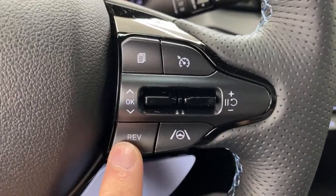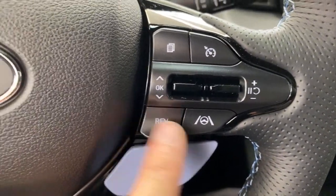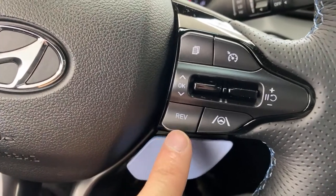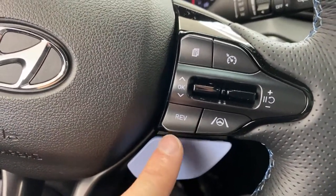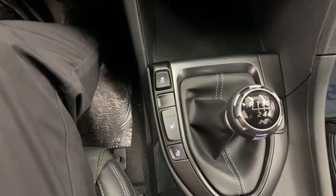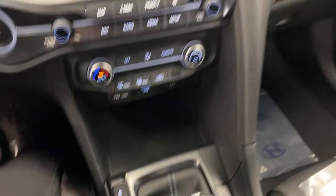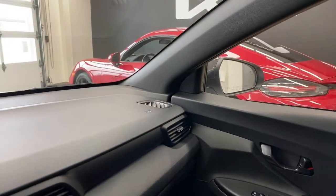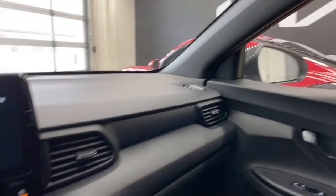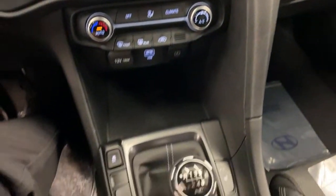You also have a rev matching button here. If you had the automatic, this is the NGS button, N-Grin system, or I can't remember the name of it off the top of my head, but it does a whole bunch of things for you. But rev matching is pretty cool because, let's be honest, you didn't learn to drive your Porsche at the racetrack. And when you bought your Porsche, you should probably opt for those track days that they'll give you as well. We don't do that, although they have taken some of our customers to the track.